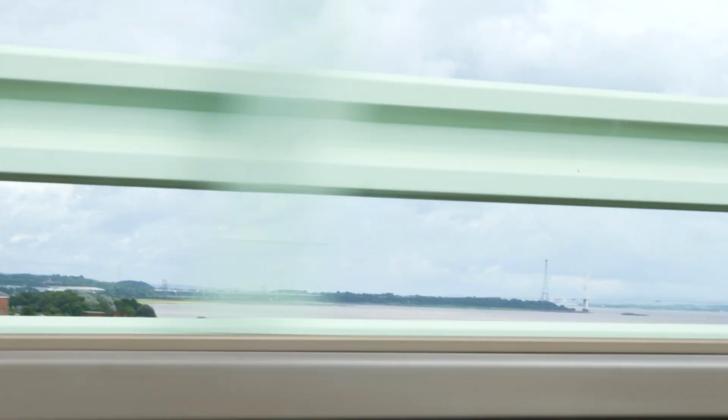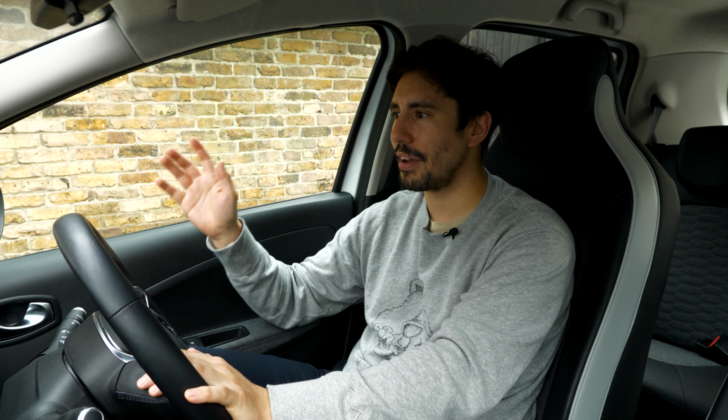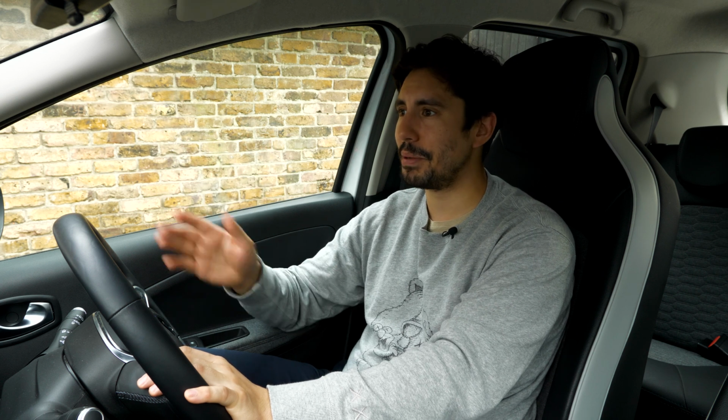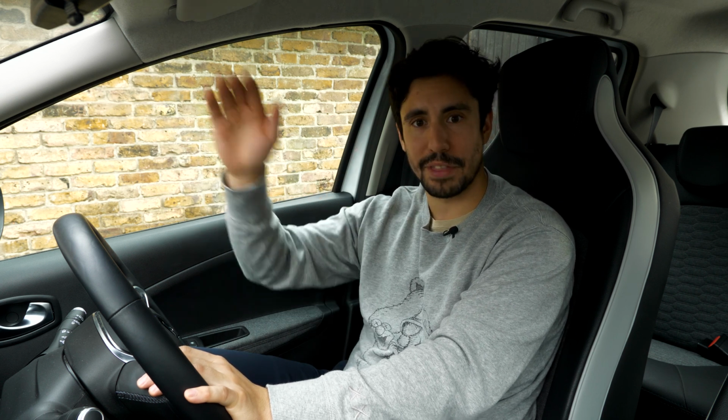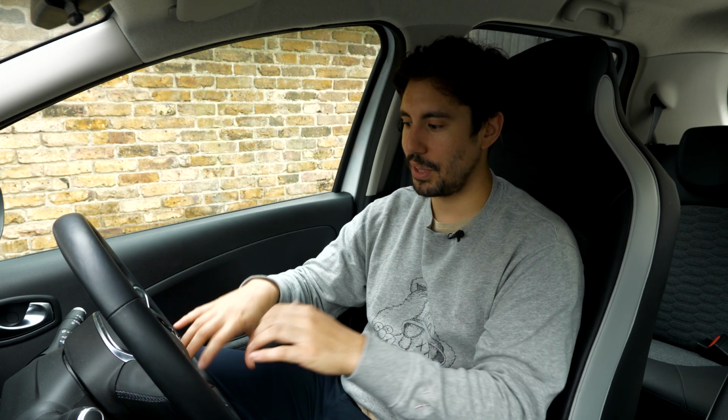And I've been driving this car for a year now, which is pretty insane. And I love it, you know, especially in the cities. It's great, it's so comfortable to drive, really easy, just nip in and out. It's really quick off the mark as well. And yeah, I'm just really impressed with this machine.